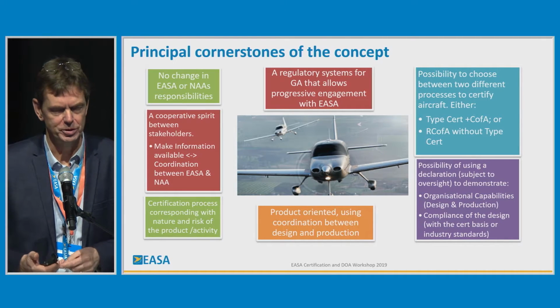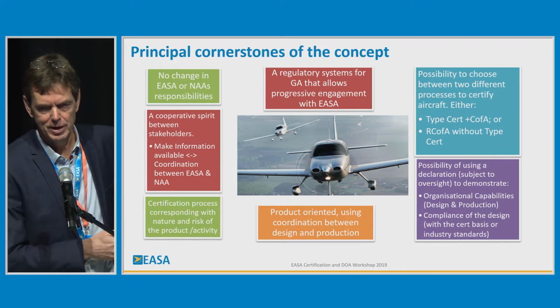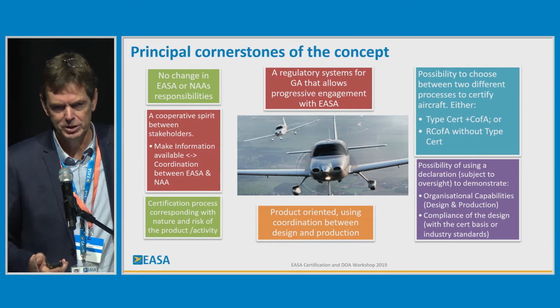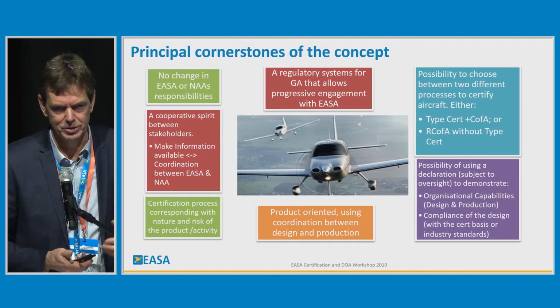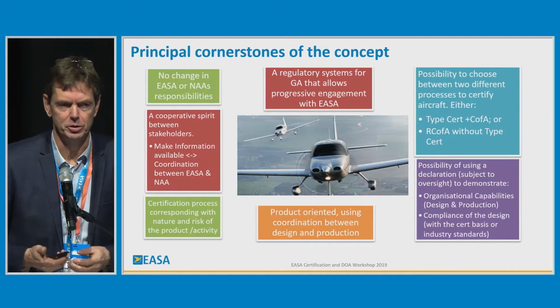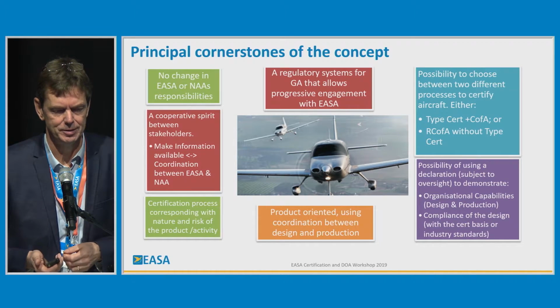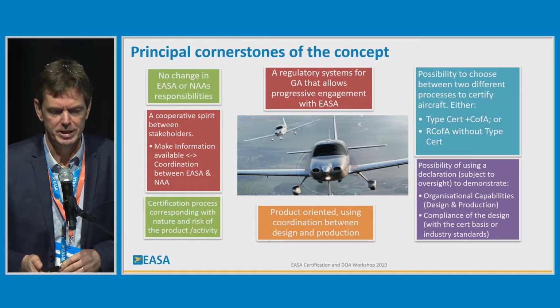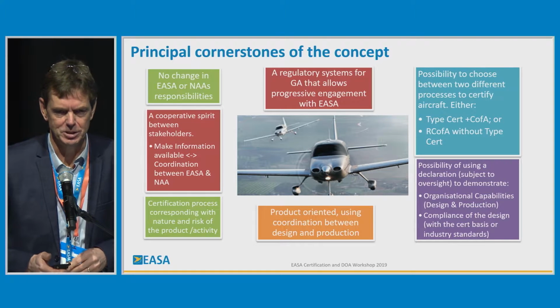That does require a close cooperation between design and production. You cannot look at the aircraft without knowing the design. So, when the design is EASA's responsibility, an NIE looking at an aircraft and saying, okay, this should be the evidence that your production is sound, they need to understand the aircraft. So that's why it needs to be linked. Next one, certification process corresponding with the nature and risk of the product activity. That is already addressed. Yes, we have to build in scalability.